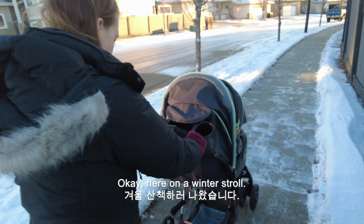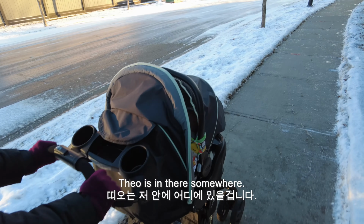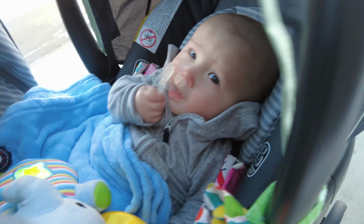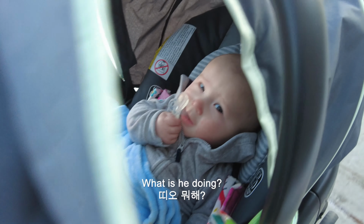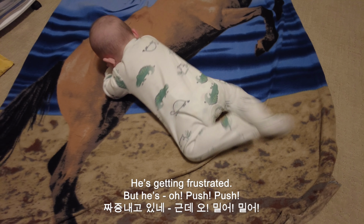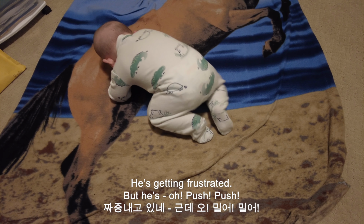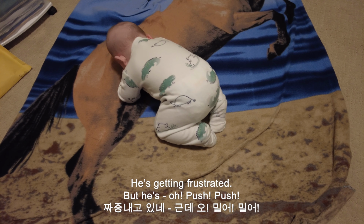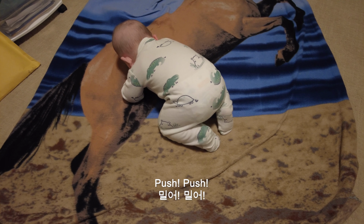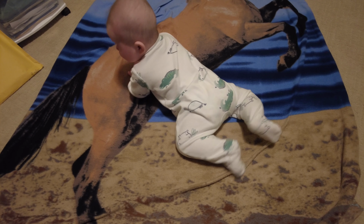Okay, here on a winter stroll. Theo's in there somewhere. I know that. He seems happy. What is he doing? He's getting frustrated. Oh, push! Push! You said to push yourself up now! You almost did it!